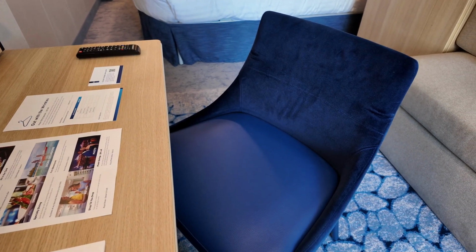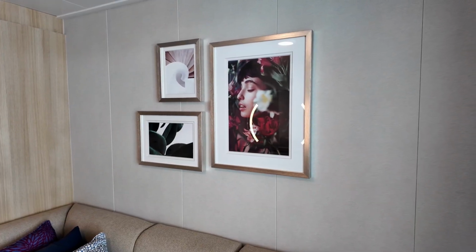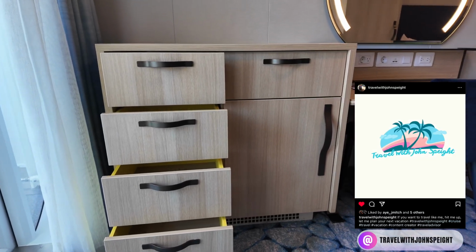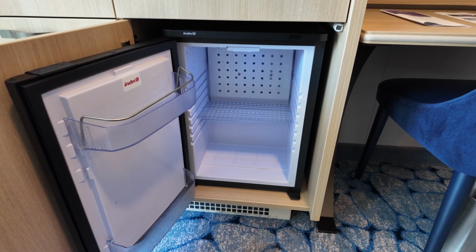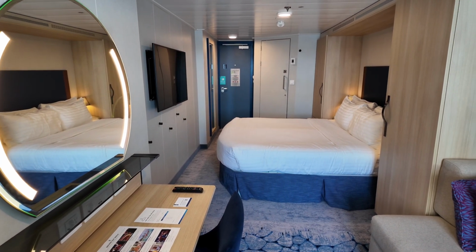The couch in this cabin can be converted to a pull-out bed if necessary. The drawers on the left side provide an adequate amount of space for all of your items during your sailing. And on the right side, you will find a mini refrigerator. I really enjoyed this balcony cabin due to its space and overall comfort level. Speaking of balcony, let's check it out.